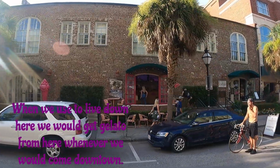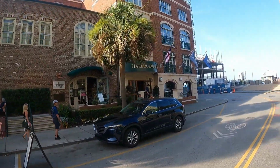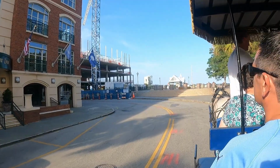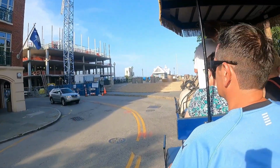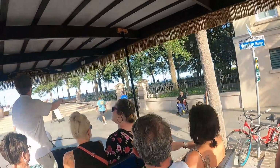They landfilled about a half block into this area. This is not very historic, but it is an awesome place to hang out. It's called Waterfront Park. It's very cool. We got the Charleston Harbor. You can see Fort Sumter, if you care to see.